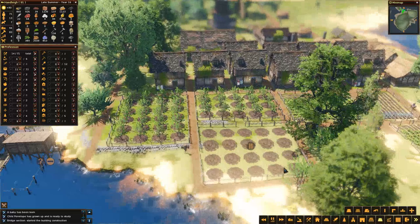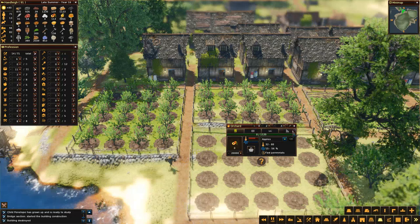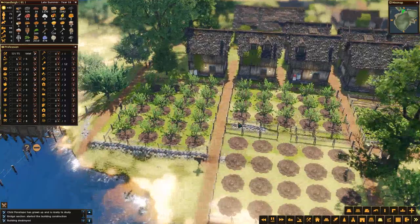So now, I think we're going to take this off pause, allocate a couple people to it, and let them start getting that ready.